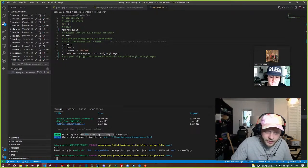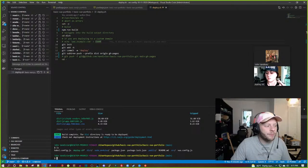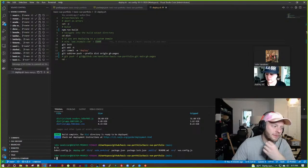So the dist directory is ready to be deployed. I might dip out for a second. My connection is really bad. I'm going to try and switch to a different network.